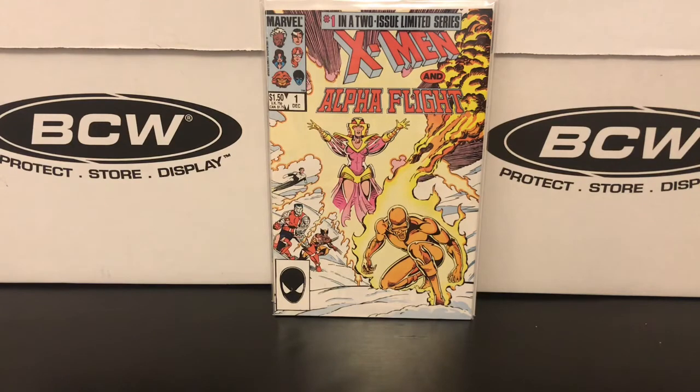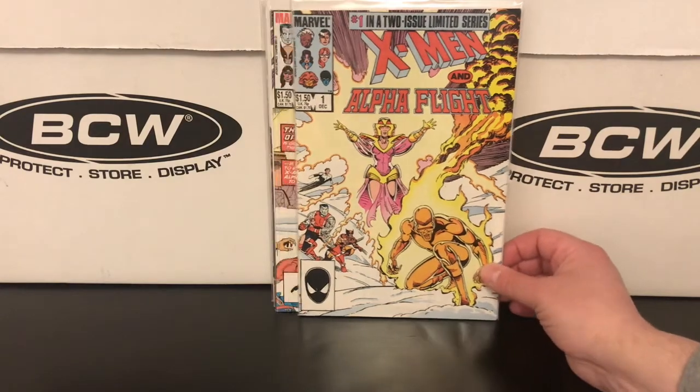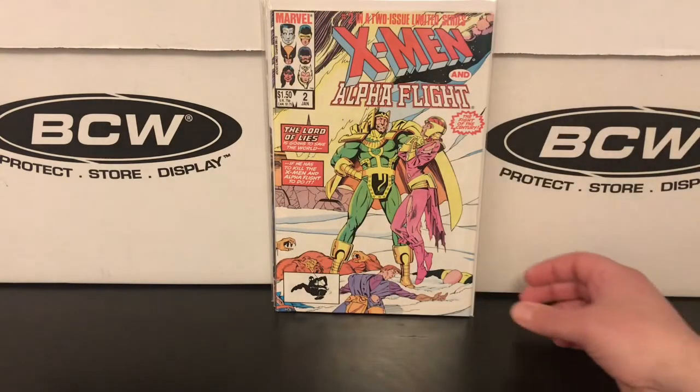I also try to pick up some of these X-Men miniseries that came out, 80s, 90s kind of era. This was a 2-part story, X-Men and Alpha Flight. They're in really good condition. Pages are nice and white, 50 cents a piece, but they had both number 1 and number 2.